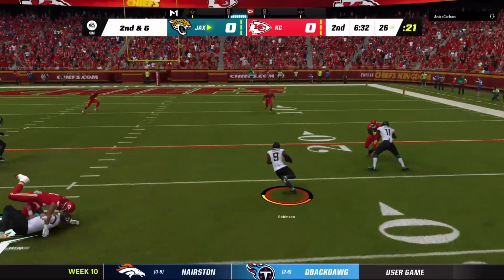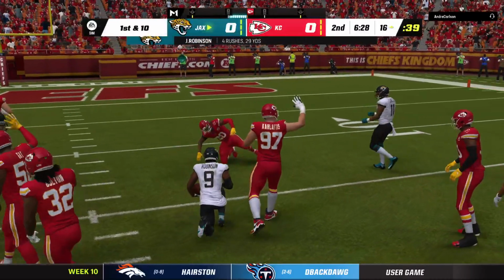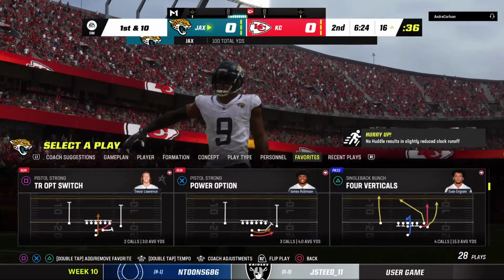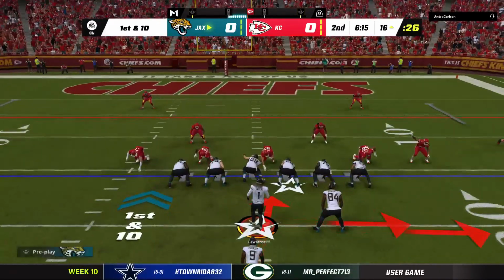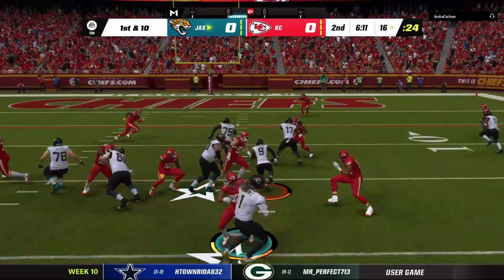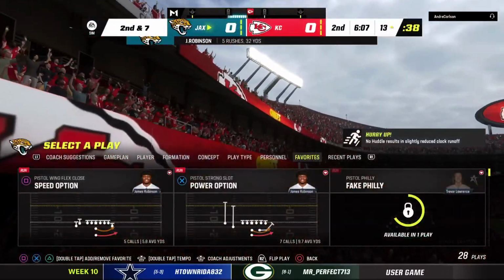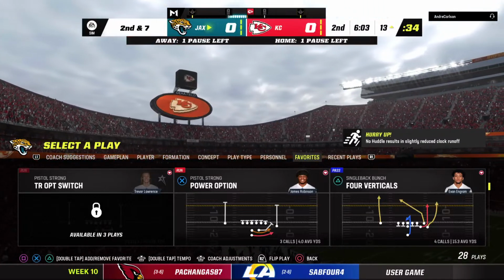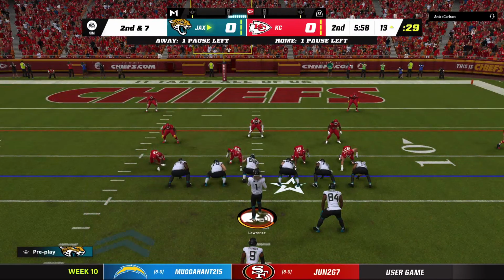Here's the option, running right. They'll pitch it to Robinson, and he's able to motor his way down to the 16-yard line. 10 yards there, good enough for a Jags first down. Robinson now off the option. And they get to him quickly here as he's stopped right around the 13. George Karlaftis, the man to bring him down. 2nd and 7.